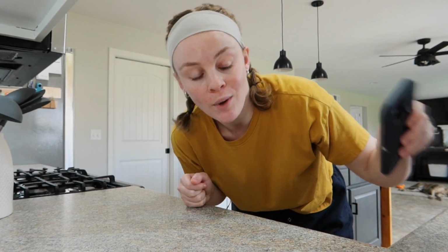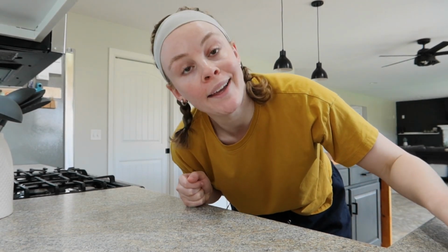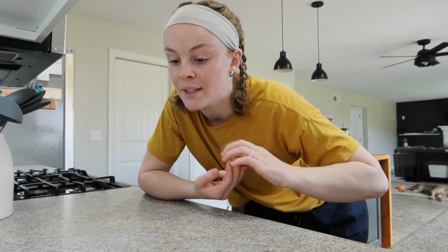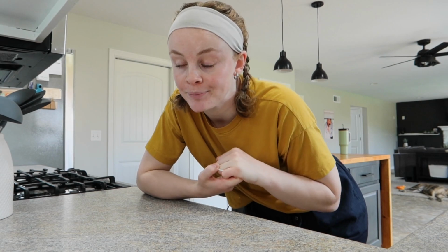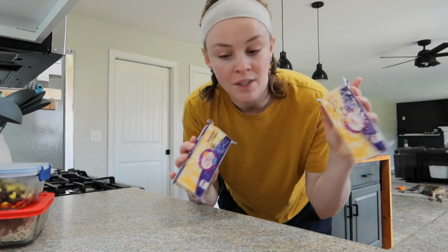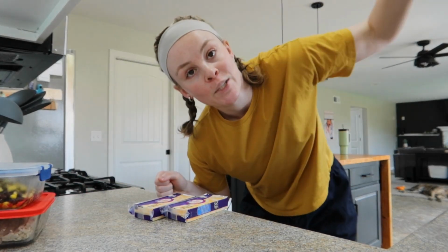It has been a few hours since we ate breakfast and I am ready for lunch. We are having one of my favorite lunches, which is a quesadilla. We're gonna throw some beans and corn in there for the fiber. And then I also have some leftover shredded pork loin, some cheese, of course, and we're gonna throw her on the panini press. I forgot that I need to shred this cheese. We gotta do that real quick.